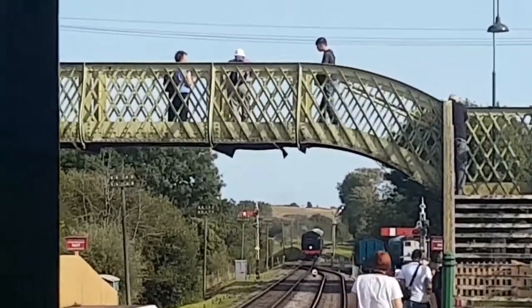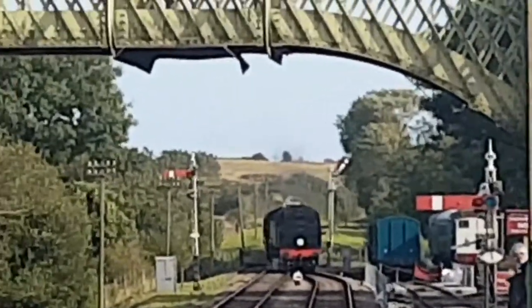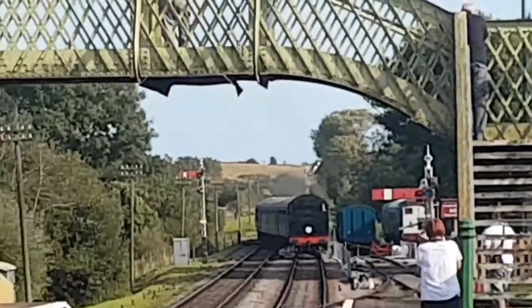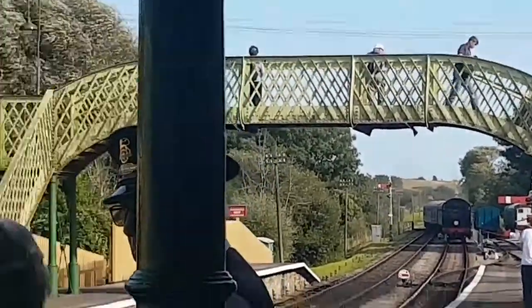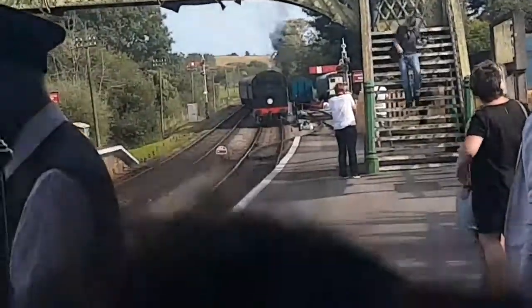Right, so I'm doing one more voiceover for this clip. This is the train arriving at Corfe Station. The engine itself is going backwards, because it's pulling the carriages backwards into the station, and that's the train we go on in the last clip, which will be next after this clip's finished.